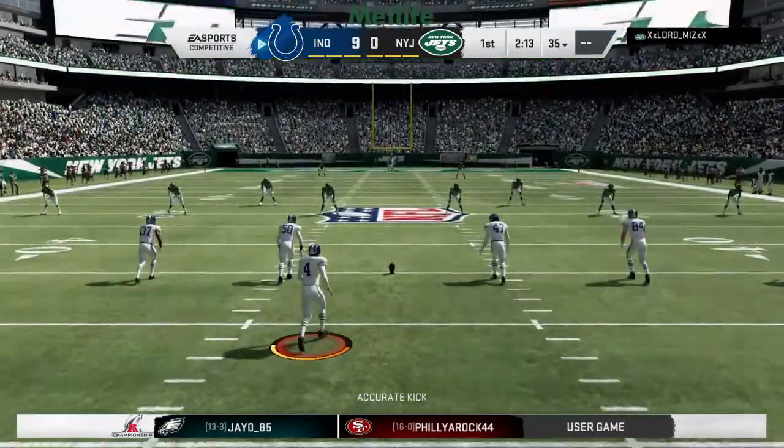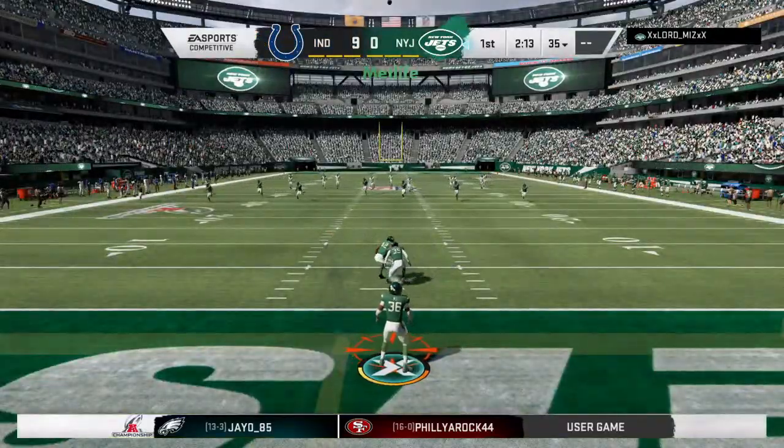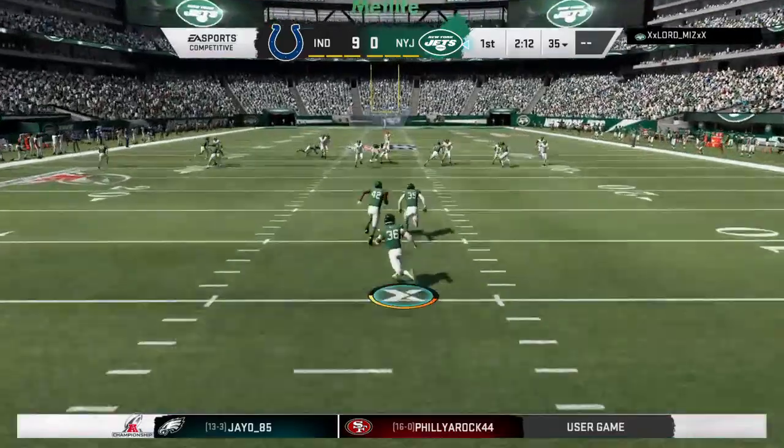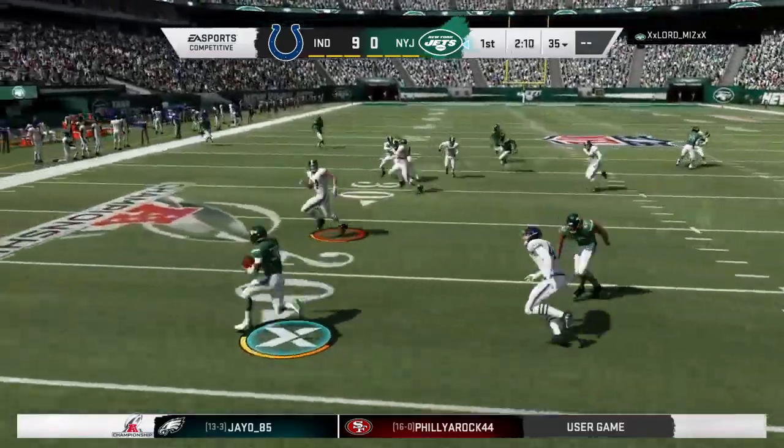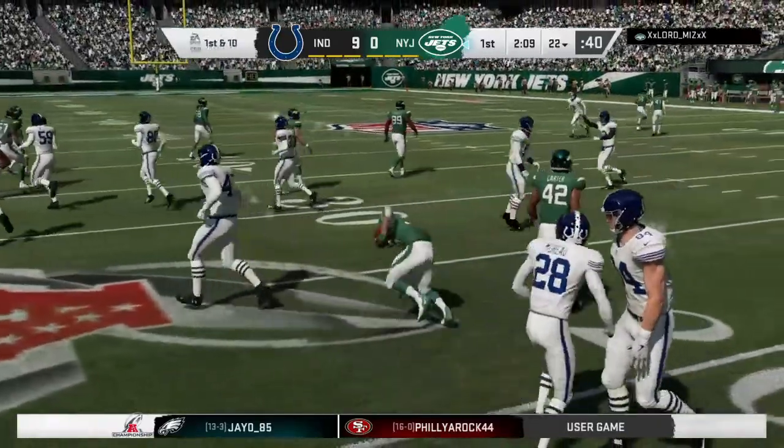So no surprise if Vinatieri is able to convert there. He is, of course, the owner of the NFL record for most postseason field goals. Hard to believe he was undrafted coming out of college. And now here he is into his 40s, and he's still one of the best kickers around.